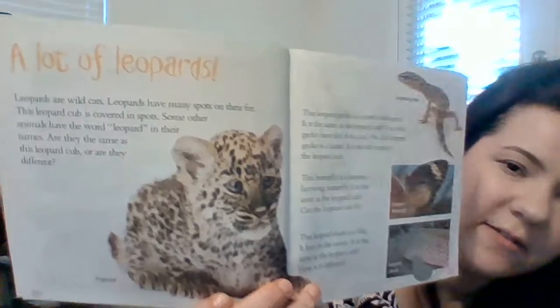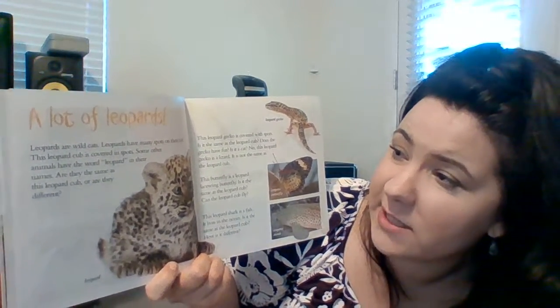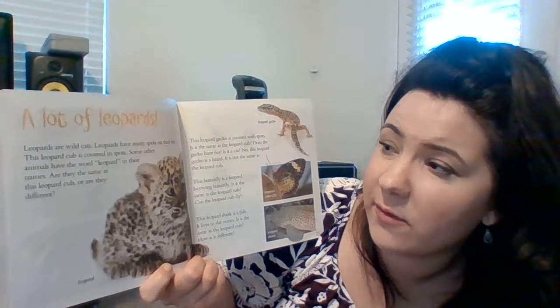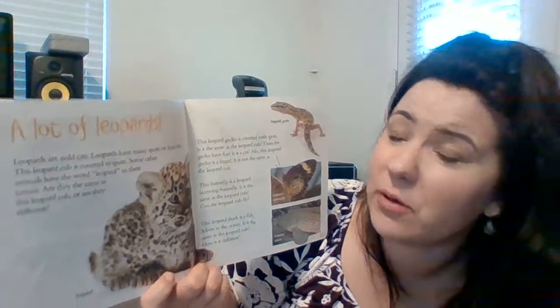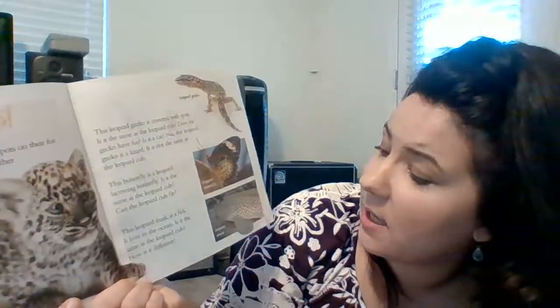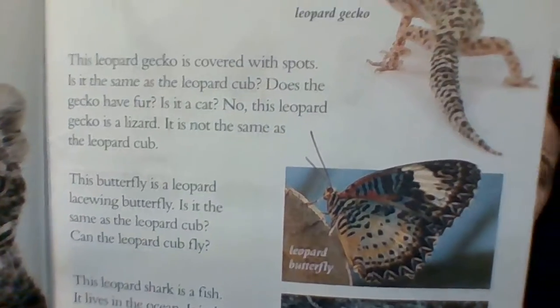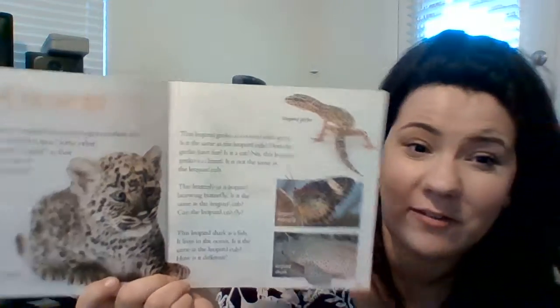A lot of leopards. Leopards are wild cats. Leopards have many spots on their fur. This leopard cub is covered in spots. Some other animals have the word leopard in their names, but are they the same as a leopard or different? Here are some examples. A leopard gecko, a leopard butterfly, and a leopard shark. Are these the same as a real leopard? No, but they have leopard in the name, and I probably can guess why.